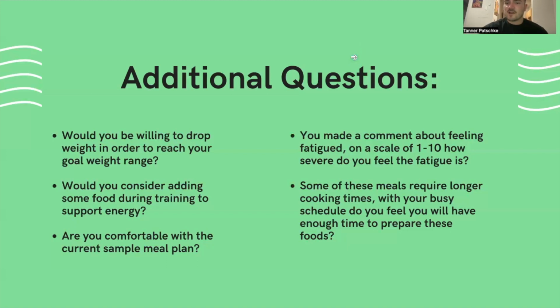And next we have, would you consider adding some food during training to support energy? Steve never mentioned at what time he was feeling fatigued, but if the fatigue occurs during exercise, maybe introducing something like fruit, like have an apple or a banana at practice would help give him the energy needed to complete his workout.